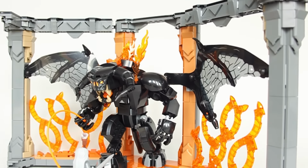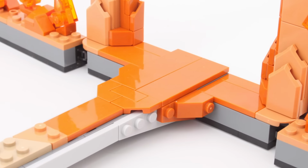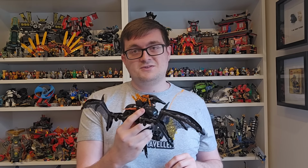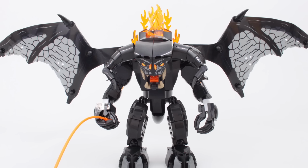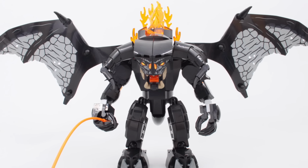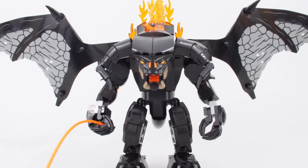When paired with the rest of the Book Nook, the Balrog is surrounded by flames, and the gradient of colours helps to simulate the Balrog's fiery nature. On its own though, the Balrog has but a few flames on its back. Whether through transparent elements, newly designed wings with wisps of fire, or more printed pieces along the arms and body, the first LEGO Balrog simply isn't as fiery as it should be.